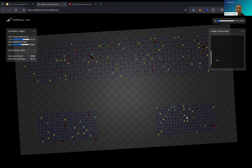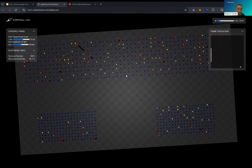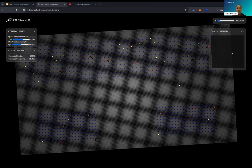So depending on where the activity is greater, the paddle will move either to the left or to the right. And if you're familiar with something called reinforcement learning, either from psychology or computer science, what we do is we give it negative reinforcement when it misses. So that top panel receives a lot of stimulation that doesn't really correlate to anything in the game. And what the neurons will eventually do is learn, okay, do I make more activity in this left region or in this right region so that I don't get that negative stimulation.